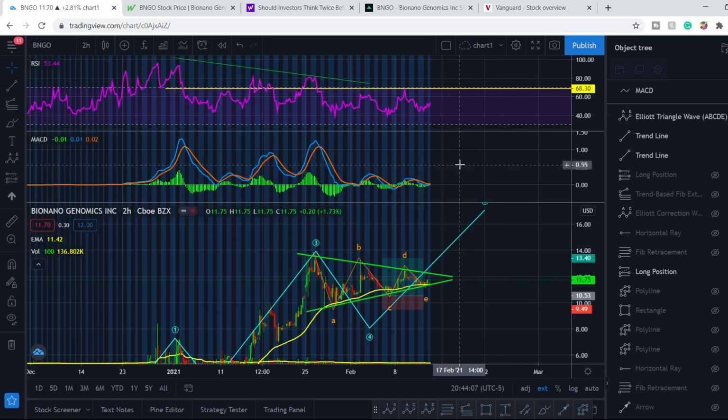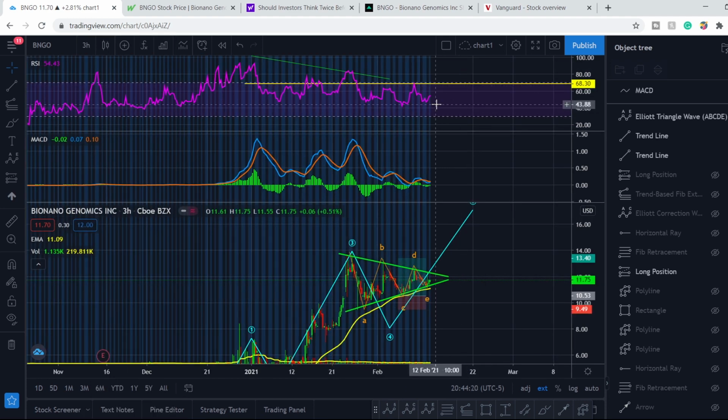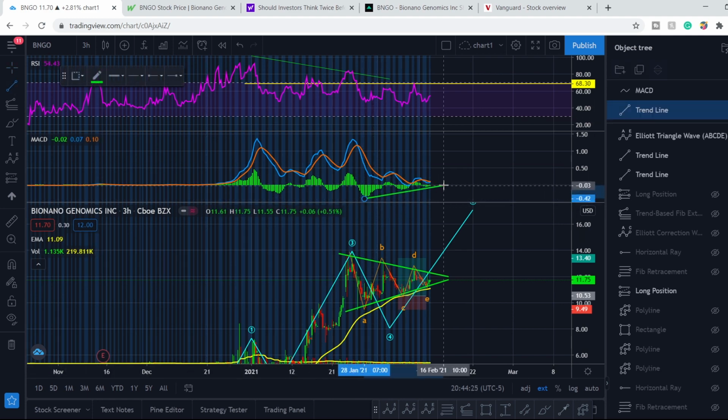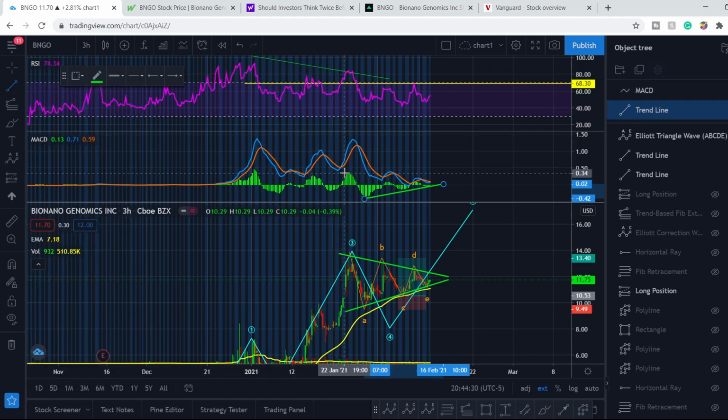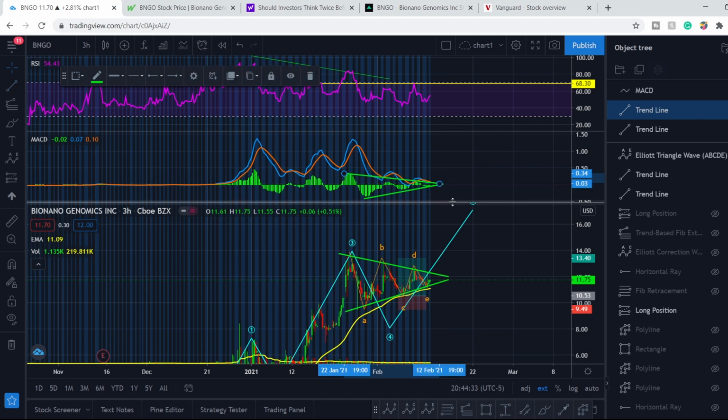On top of that, let me show you indicators. On the 2-hour chart, we are bouncing, hovering right in the middle of the neutral zone on RSI. On the 3-hour chart, we have exactly the same picture, and we can see this triangle as well. On the MACD, we are losing momentum from both sides, and we can go either way, but according to Elliott wave we might have one leg up, and it is more likely to have one leg up.